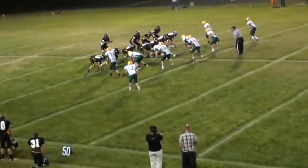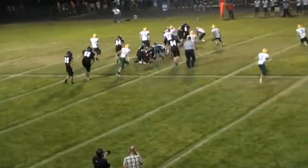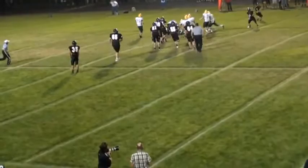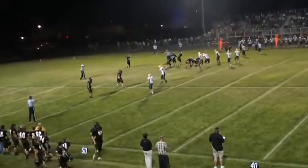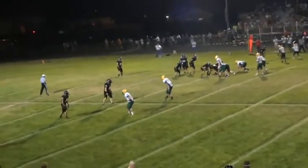10 to play here in the third. A little bit of a wildcat. Kurtz is going to go around the outside, right along his lead blocker. McNeary and Swallow back to receive for Roncalli.